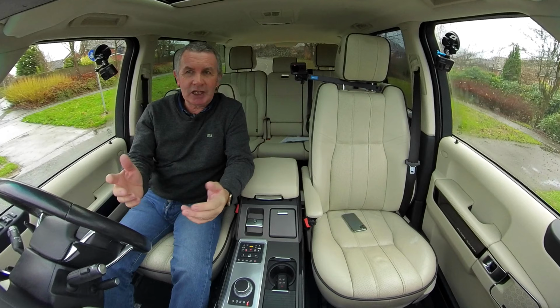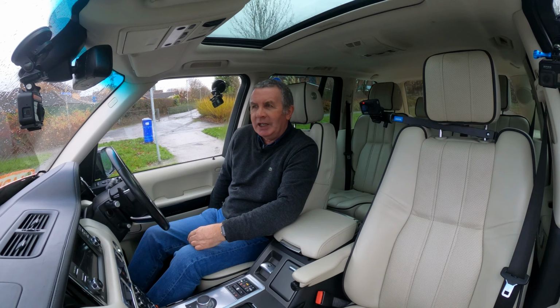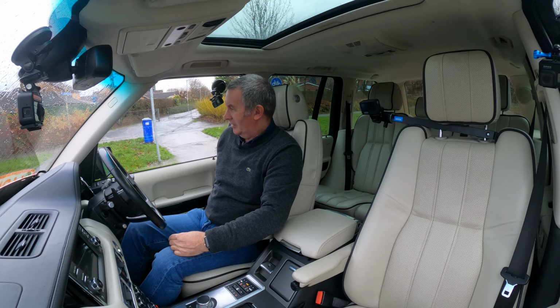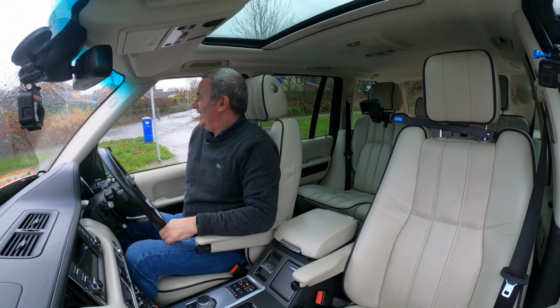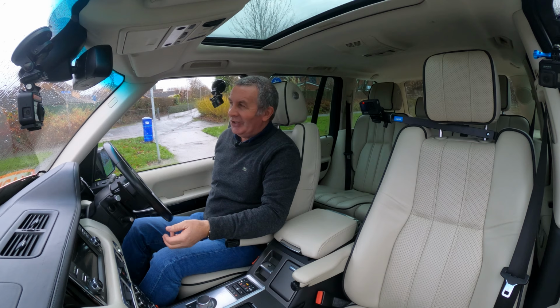But also, the memory seat roulette game. Let's have a look. And I promise you, I don't mess about with these seats, so we'll see. I can't even find where this one is. Right, so that's position one. Position two. Oh, hell. That's position two. And position three. So, judging from the seat positions, my theories come true again.